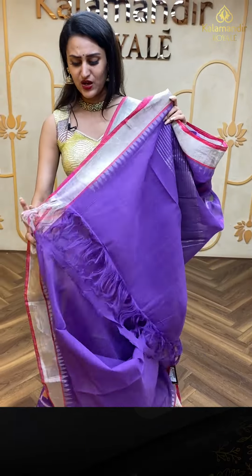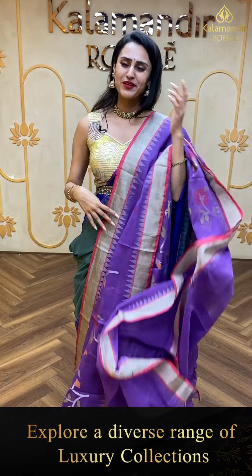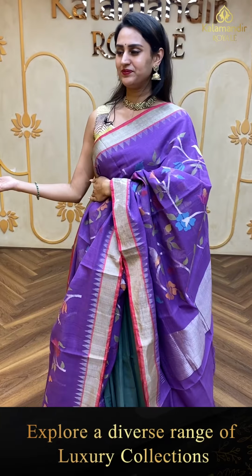And let me show you all the blouse that is in self blouse. So we'll be giving you all the pricing and the contact details of this one.